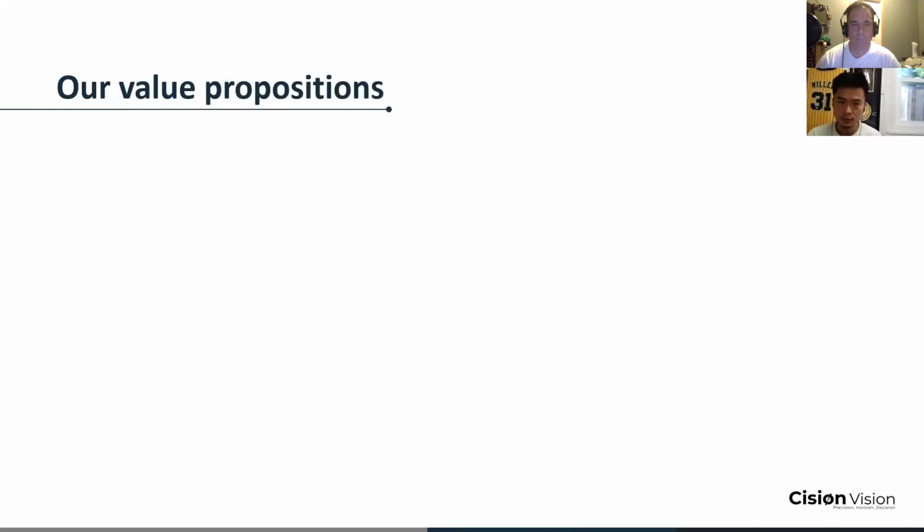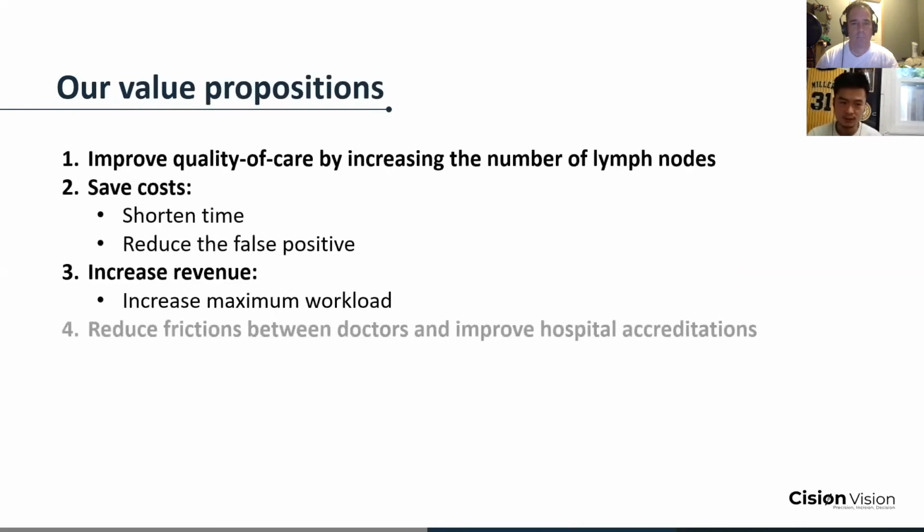These are the value propositions that we think we're offering to pathology assistants and pathology labs in general. First of all, we can improve the quality of care by increasing the number of lymph nodes. As we mentioned, the more lymph nodes, the better the survival rate in the case of colon cancer. But we don't have the quantitative data to say we actually improve survival rate by this much.